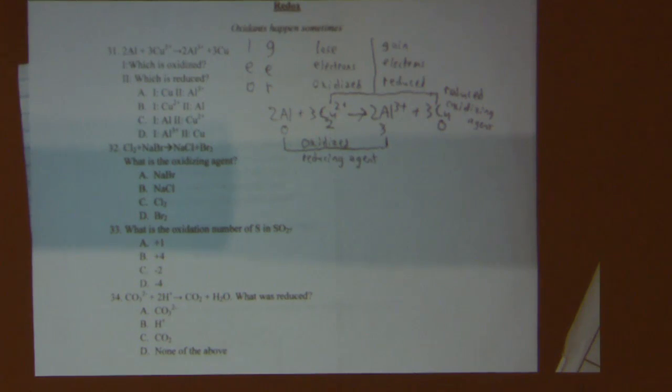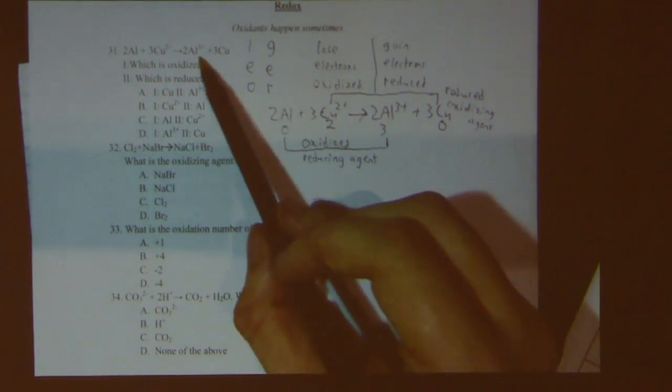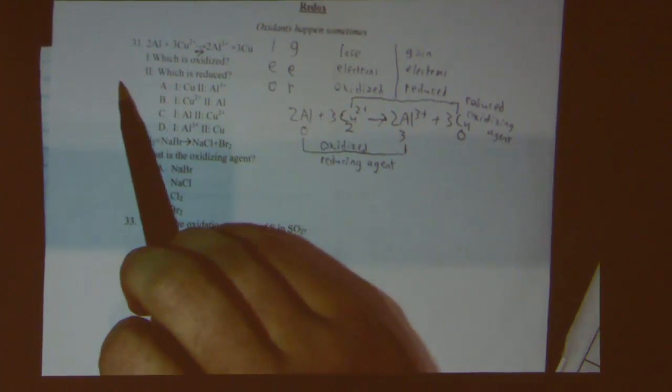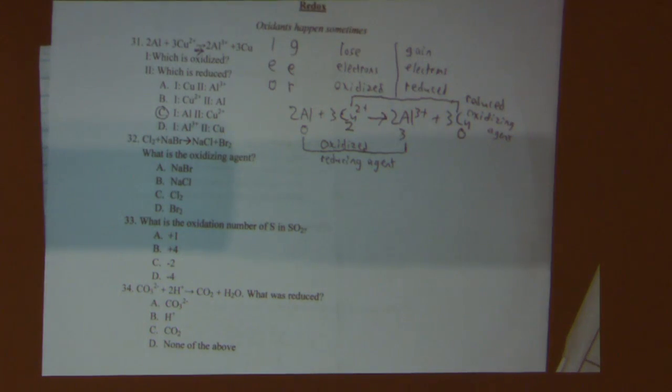So now that we worked out what was reduced, what was oxidized, the oxidizing agent and the reducing agent, we need to figure out which one is which. So the answer for 31 is going to be what? Is Al actually being oxidized or reduced, or is the Al3+ being oxidized or reduced? What's happening is, if you notice, the reaction's going towards the right-hand side. So whatever is being oxidized or reduced is going to be on the left-hand side. These are the things being oxidized and reduced, because they're the reactants. So what is being oxidized?